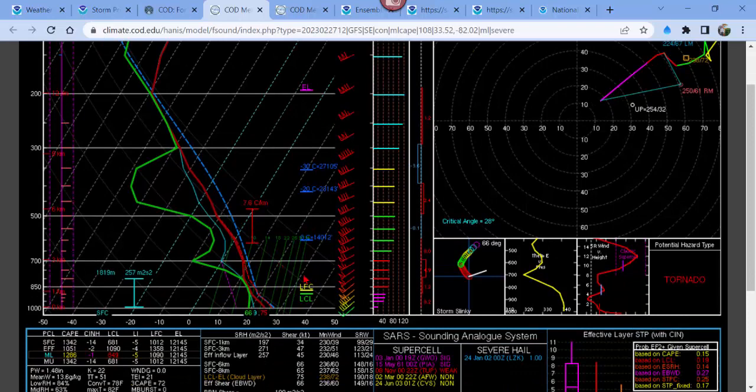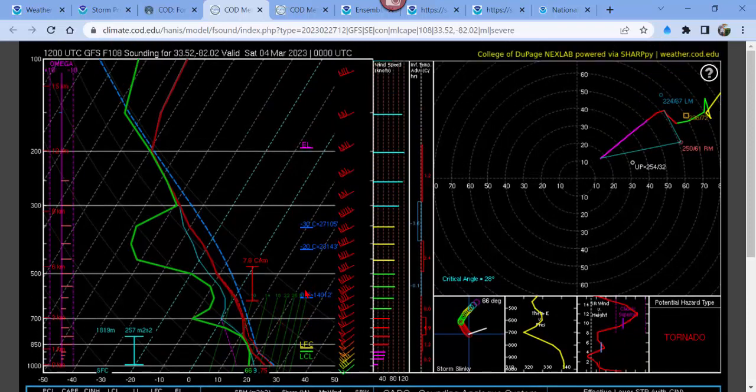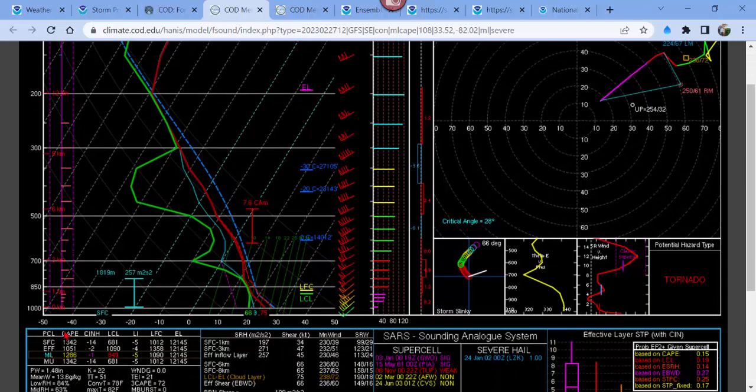So if you've never seen this before, the plot on the left, the big one there, that's the thermodynamic sounding. So that's the skew-T log-P. Yeah, the red line there is the temperature. The green line's the dew point. Yep. The blue line is basically the path that rising air will take in that thermodynamic environment. Yep. So it's the parcel profile. And basically what we're looking at there is that with the blue line being to the right of the red line, it essentially implies that there is instability in the atmosphere.